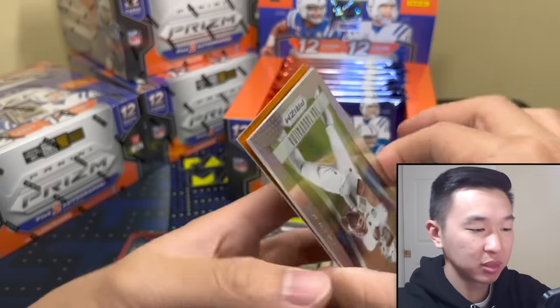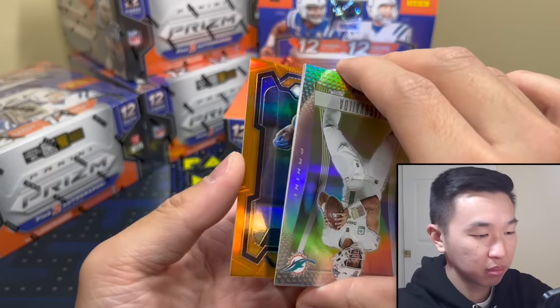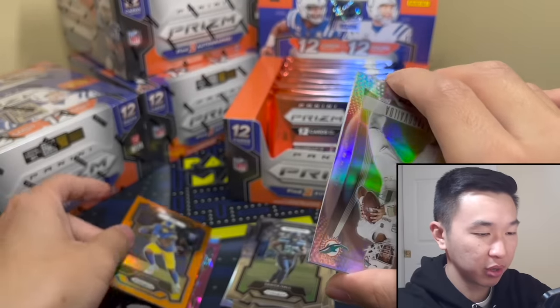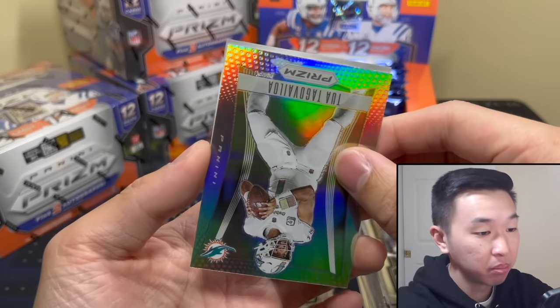Rookie again. Let's take a look. Zach Evans. All right, there we go. I like the NFL jerseys. There we are. I mean, they're so late. They might as well, right?